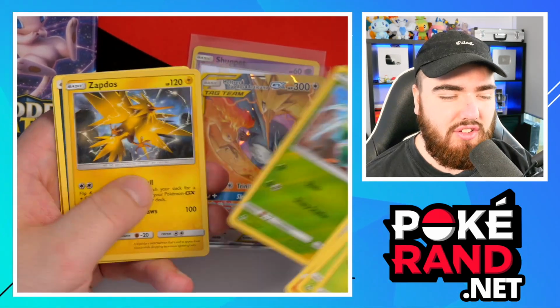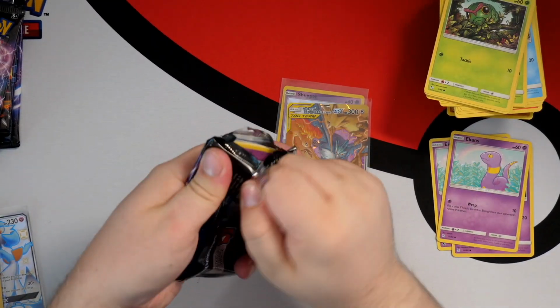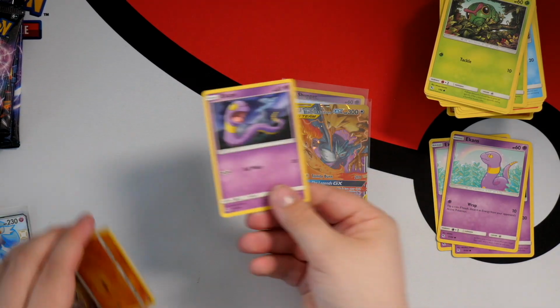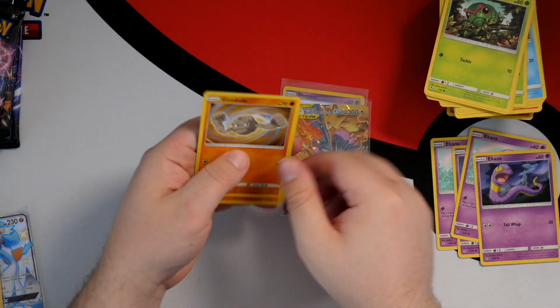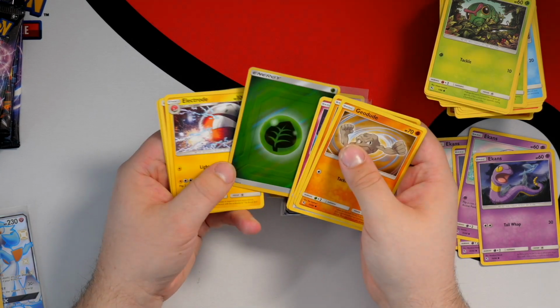Scyther, Energy Reverse Holo and a Zapdos Holo. And now the last pack of the fifth tin. So we're almost over with the pack portion of this video. Then we're going to jump on eBay and do some price research. There we go. Snake Backwards, my guy. Code card for you beautiful people. And we have an Eevee, Clefairy, Reverse Holo Grass Energy, and an Electrode.